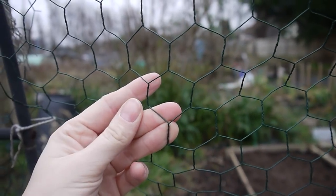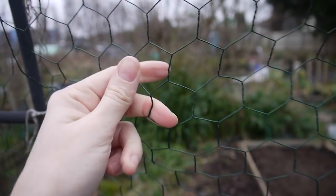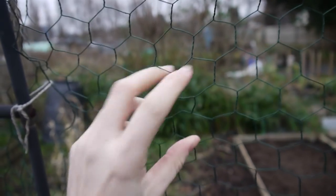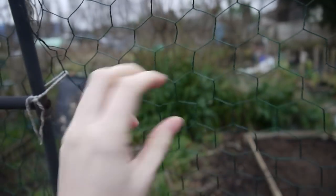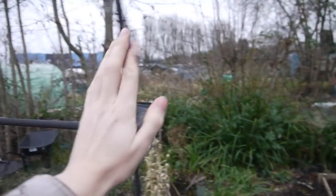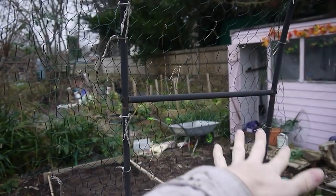I don't know where I got it from. I think I got it from B&Q or somewhere. It's just green. It's the green stuff. It's not too sharp, and it's quite mouldable. See what I mean? You can just push it in any direction you want. And I just covered the entire archway with the chicken wire.